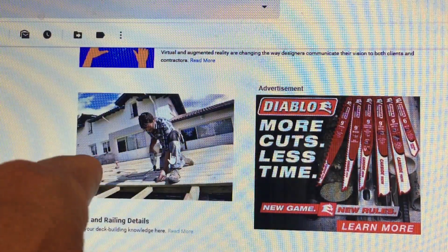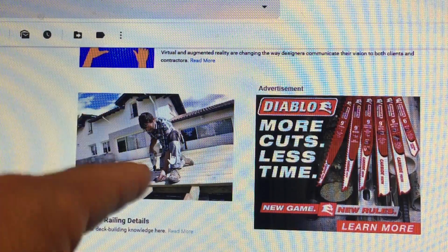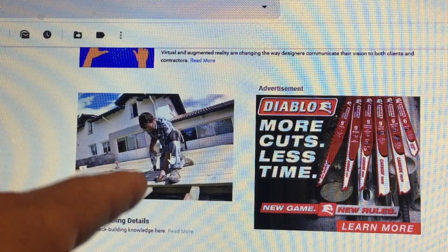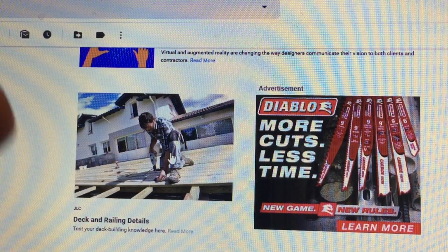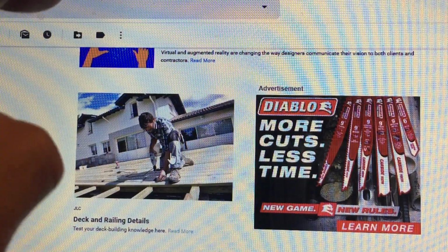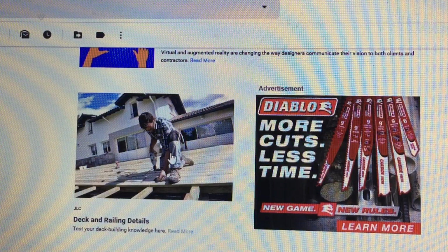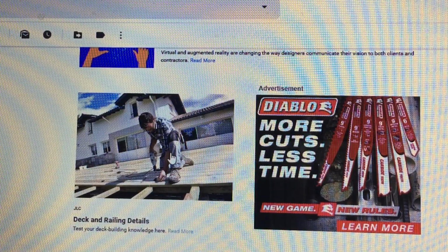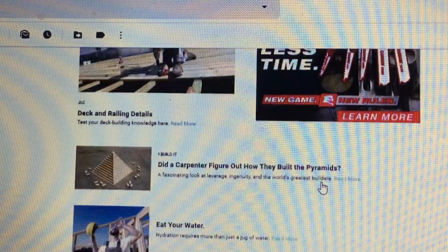More decking. Test your deck and railing knowledge with an excellent, not gotcha, not smarter than you quiz about code and all kinds of other details put together by the fine minds at JLC. It doesn't take long. Yes, they'll ask for your email. Sorry about that.